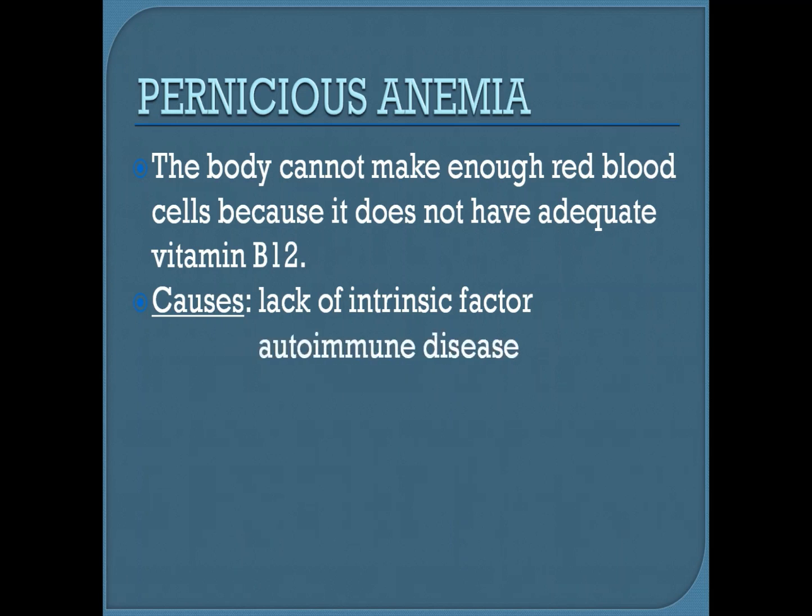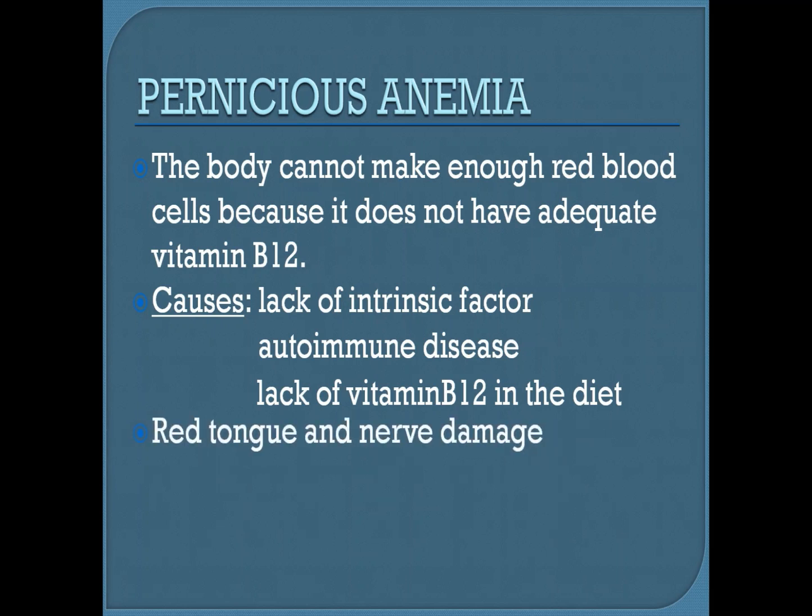Autoimmune disease. It is when the body's own immune system attacks the intrinsic factor that is necessary for the absorption of vitamin B12. Lack of vitamin B12 in the diet. It can be found in poultry products, shellfish, and meat. Key manifestations: red tongue and nerve damage, like tingling or numbness of extremities.